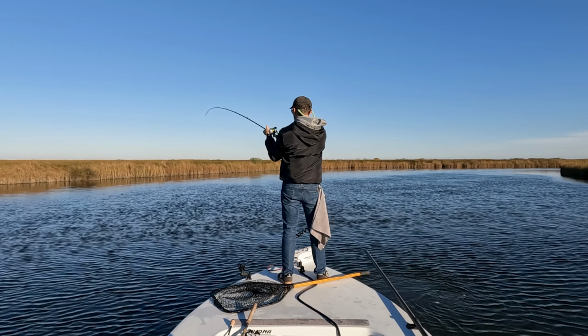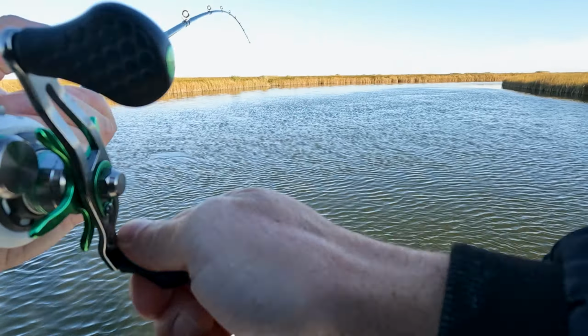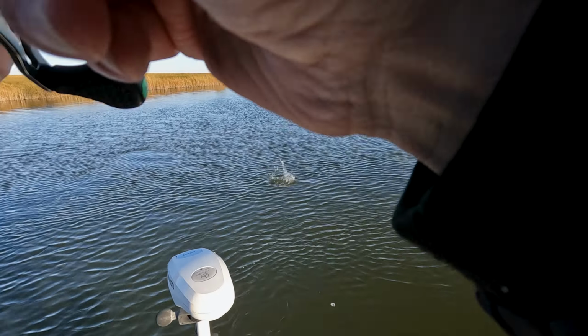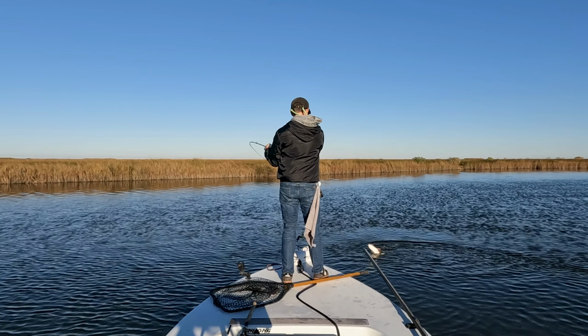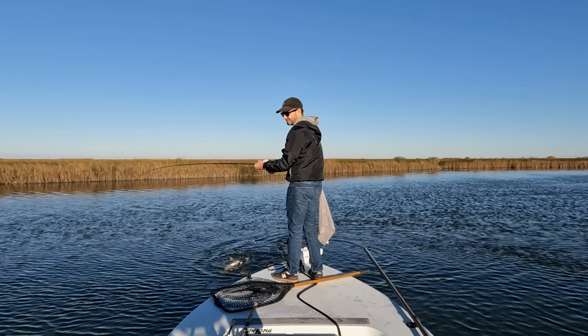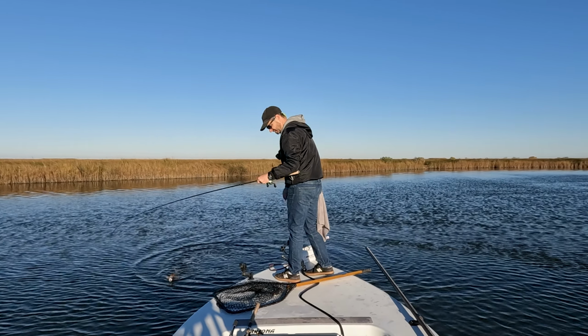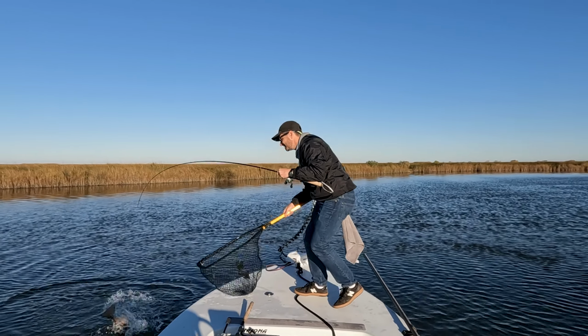What a day. What a day. I honestly don't even know how many I caught now. I'm guessing at least 10 redfish. I don't know. Y'all tell me if y'all been keeping track. Another perfect size. If I were keeping any more, I would keep this one. But we got plenty.